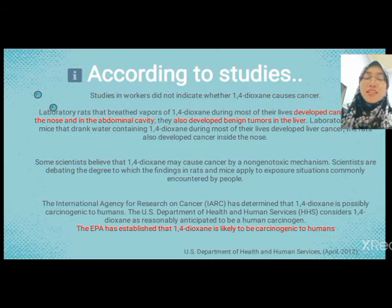According to studies, there are no absolute studies available that can indicate whether 1,4-dioxane can cause cancer in humans. However, we can see that laboratory rats that breathe vapors of 1,4-dioxane during most of their life have developed cancer in their nose and in their abdominal cavity. They also develop benign tumors in their liver. Laboratory rats and mice that drank water, which is through the oral route, containing 1,4-dioxane during most of their life have developed liver cancer and also developed cancer inside their nose. Some scientists believe that 1,4-dioxane may cause cancer by a non-genotoxic mechanism. Scientists are debating the degree to which the findings in rats and mice can apply to exposure situations commonly encountered by people.